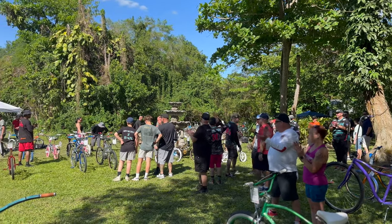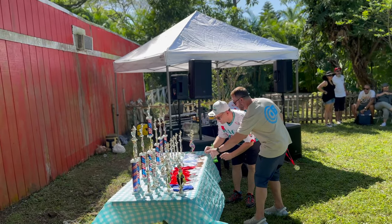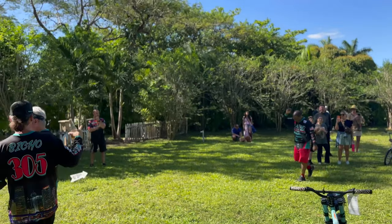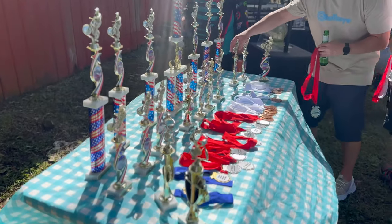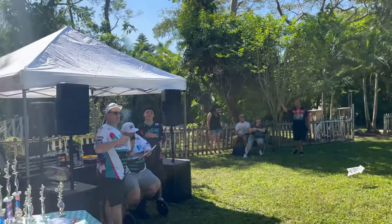Big Bicho dog. First place, old school 24 inch Hutch: red and gold Hutch XL24. Yes, sir. Your boy. That's crazy. Mr. Hutch, come on up. Oh shit. You get your third place medal.